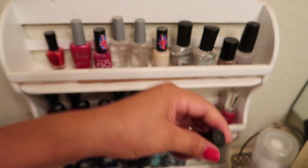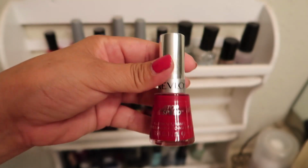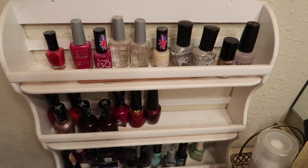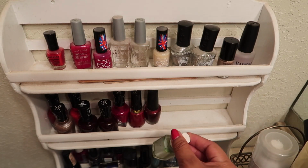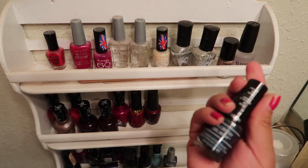I've had this one forever. Time to let go. Cherry, this one is good. Look at that. It's old. I need to replace that one because that is one of my favorites. So, coming down on the bottom here, I'm going to get rid of that one. I like this blue one.